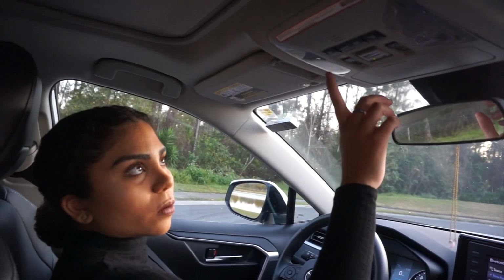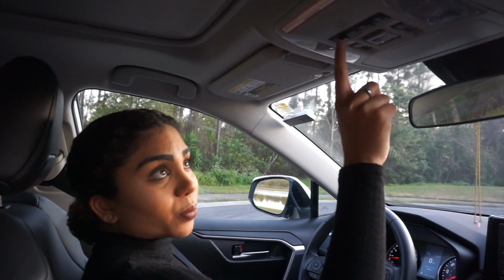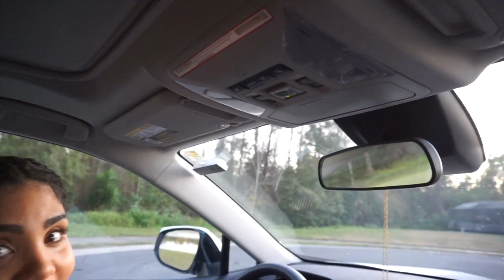This is also another thing that I think is just me, but they really should have made this button for the light with a small light on it, because in the nighttime I cannot see it, and if I need to turn the light on, it's not happening.